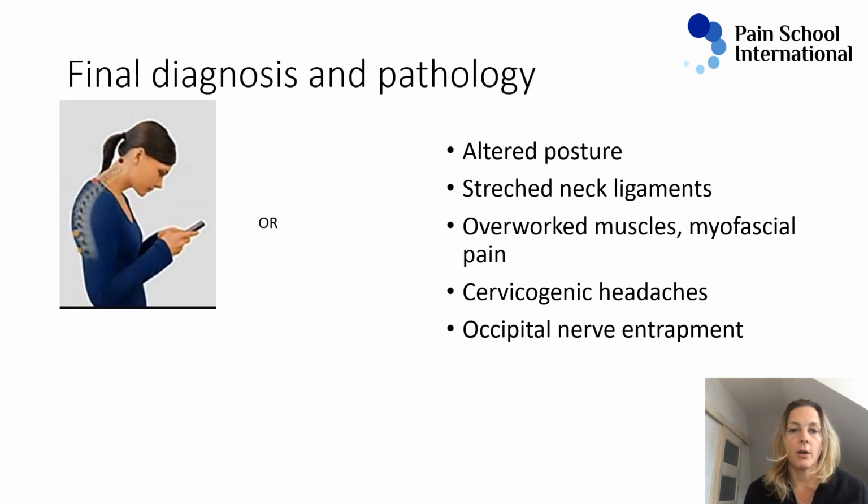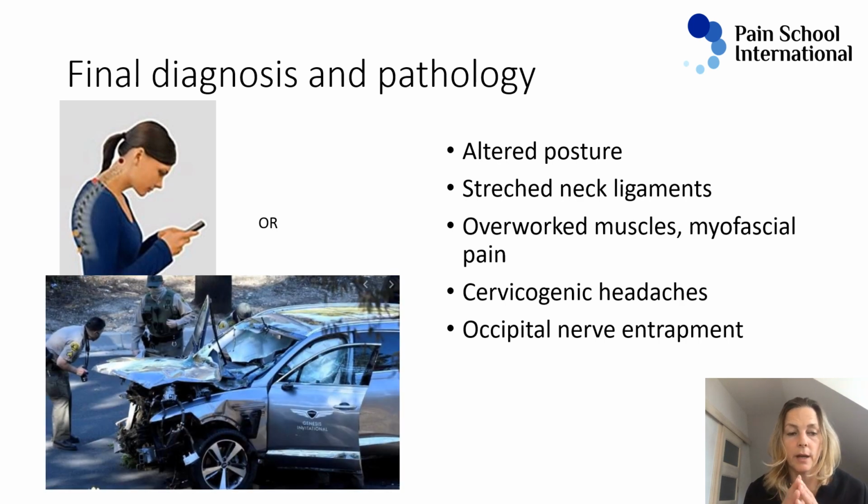So, thinking of this patient, my diagnosis is an altered posture, loss of cervical lordosis, stretched neck ligaments that lead to overworked muscle, myofascial pain, taut bands in the neck, and then of course you can have the cervicogenic headaches, potentially occipital neuralgia if the occipital nerve is entrapped, and it could also lead to tingling in various fingers as the brachial plexus may be compressed either by the musculature, or you can even have a disc bulging out and creating radicular pain.